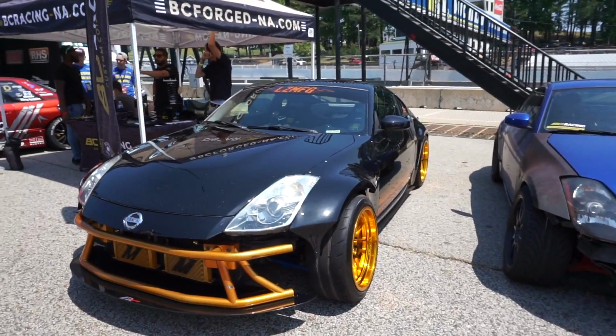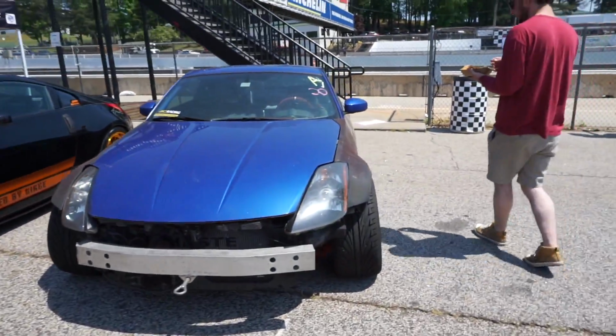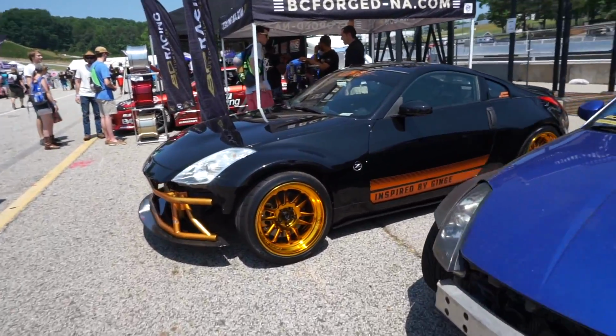Some of you that watch some other YouTube channels, you might recognize these couple cars. We got Adam LZ's car and Taylor Ray's. They're little drift cars. Pretty cool. I do like the wheels on that one. It looks really nice.